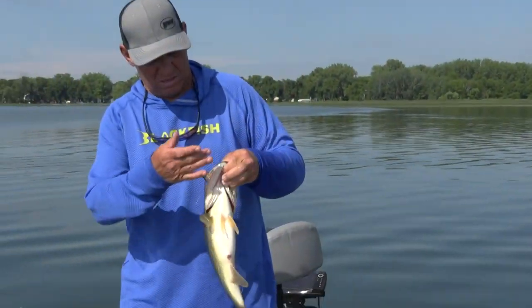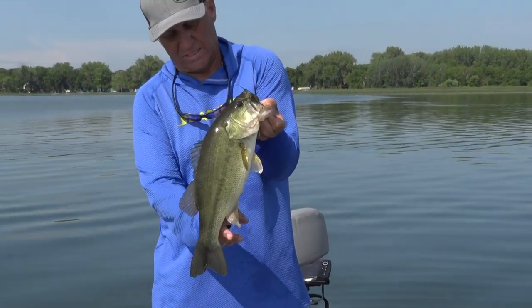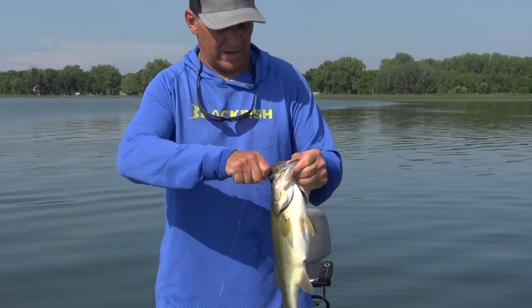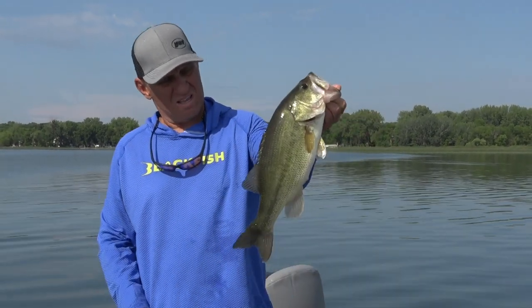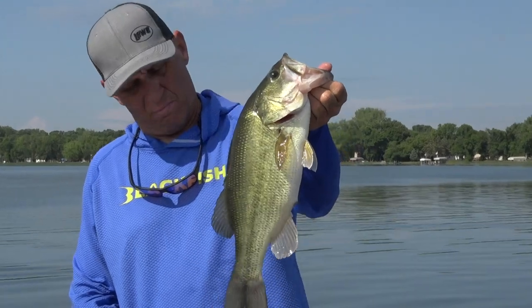Thank you. You get around some coontail. That's a 3-pounder. And you drop a jig, a bladed jig, or a Hack Attack on them. This time of the year, the odds are pretty good you're gonna get bit.